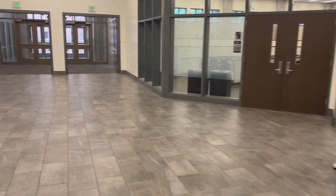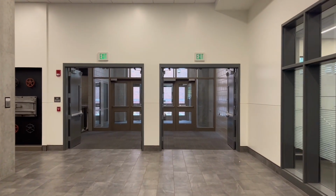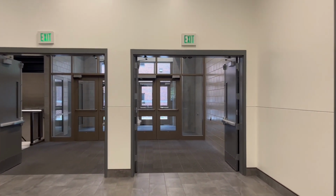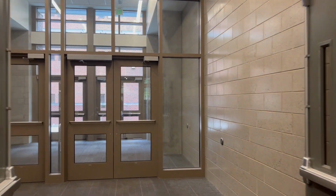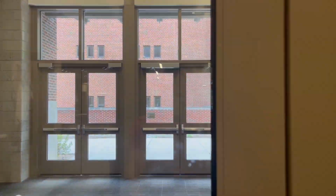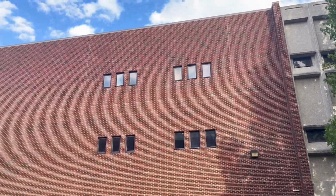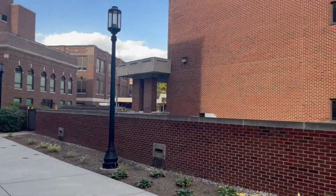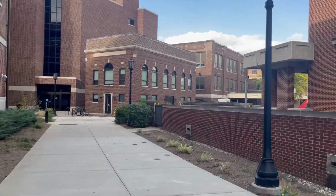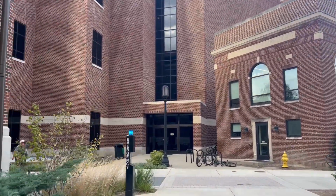As we exit WALC, the building in front of us will be the Potter Engineering Center. Home to the Environmental and Ecological Engineering Department, Potter is also where both electrical computer engineers as well as mechanical engineers will often have their sophomore and junior level lab classes.